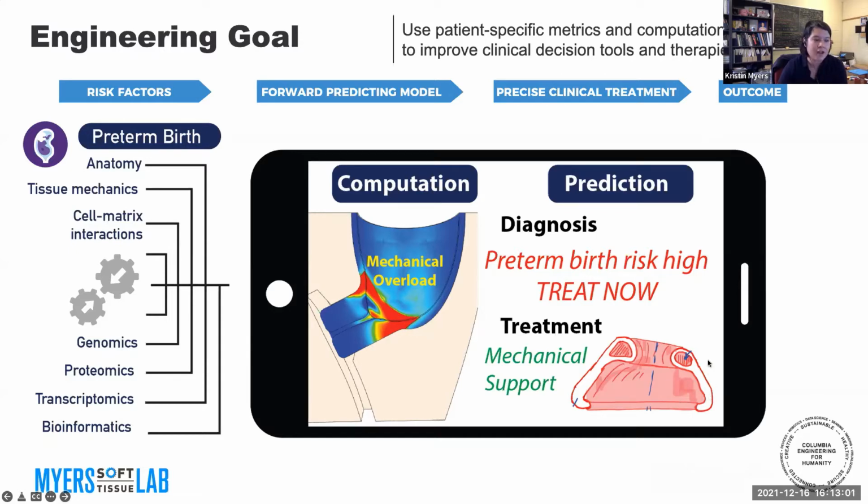And this is just an ideation device that my students and I were drawing up based on, okay, if we had this type of mechanical overloading, what kind of mechanical device can alleviate that load? So this is where we're headed with our work. We really want to translate these ideas of the cervix using mechanics to build devices that actually work for the patient. Equally important is we want to identify people who perhaps don't need clinical treatment.